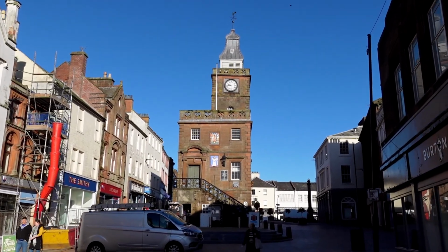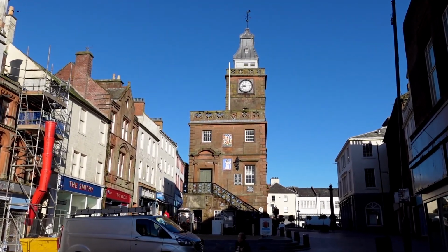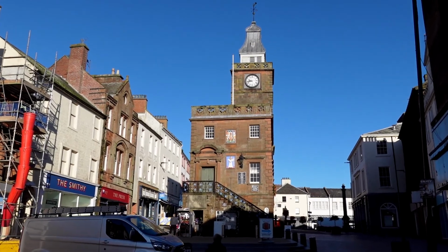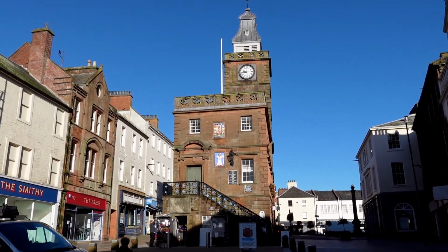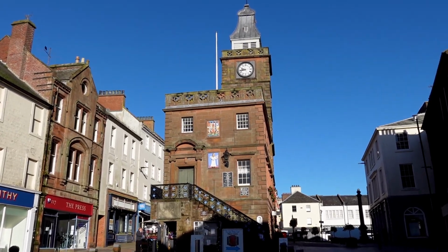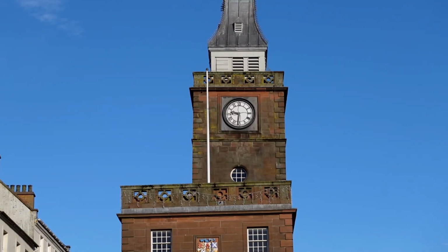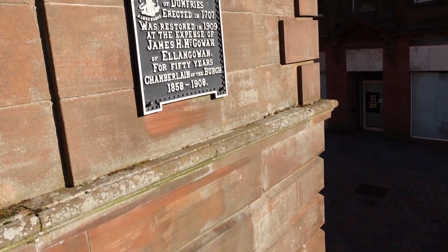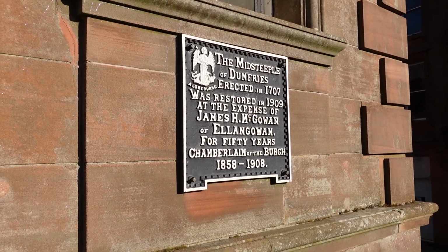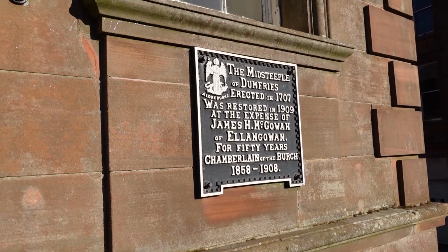Originally it was built as an administrative centre for the town, but later on went on to become a prison, a guardhouse, a courthouse, and even an armoury. It has a 6-storey clock tower. I've climbed up these steps at the front, and the first plaque signifies that it is the Midsteeple of Dumfries.